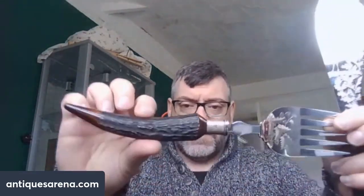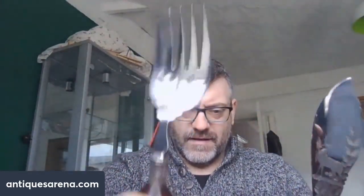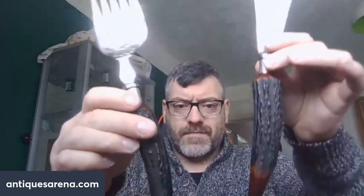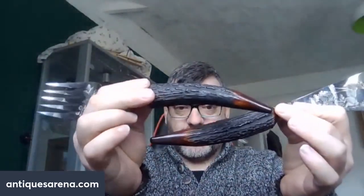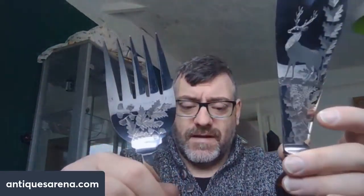And same here, absolutely amazing quality, a little engraved again, same banding. These came from a gentleman who said they were house clearance. They've never been used. They are mint. As I said, there's damage to the box, but the actual servers themselves are absolutely beautiful and mint. That's the only thing that's missing.